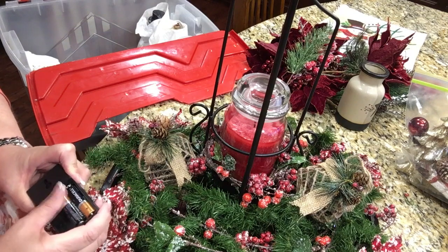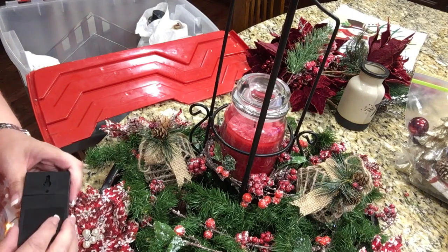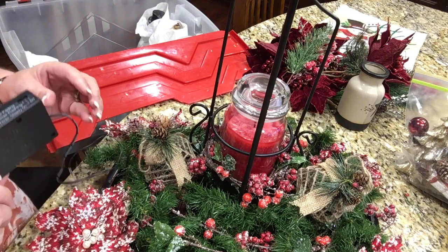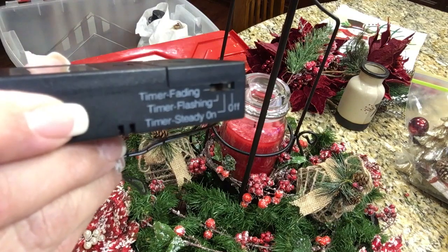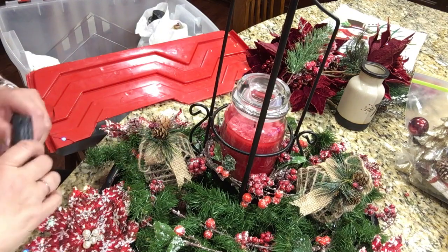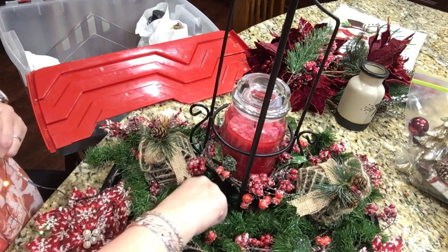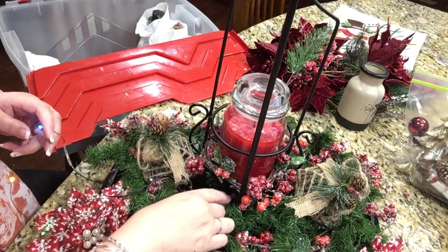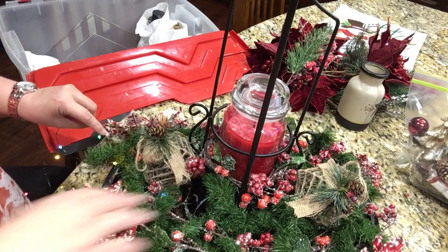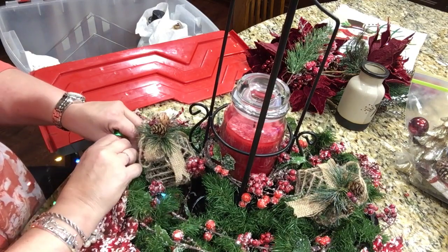Just got these lights at Walmart last year. Yep, they are colored. And I usually keep them timer steady on, as you can see. And I snug the little battery box where I can find it, which I'll just stick right there underneath the candle. And we'll wrap this around. I have two of these here. I don't think I'm going to need two for this.